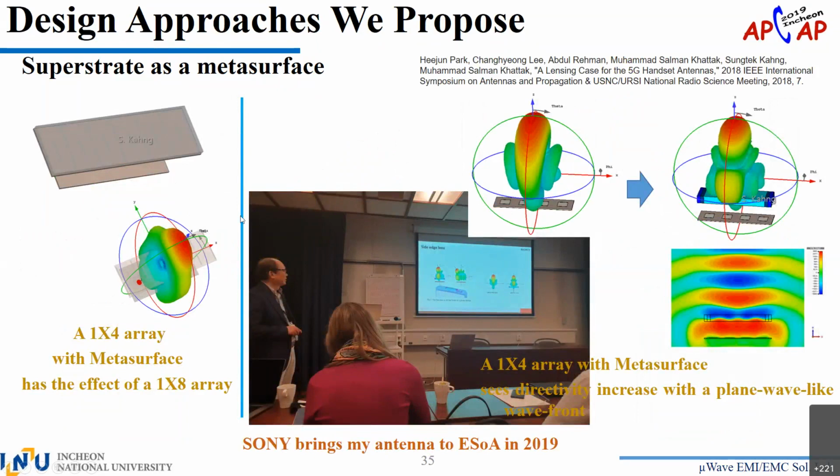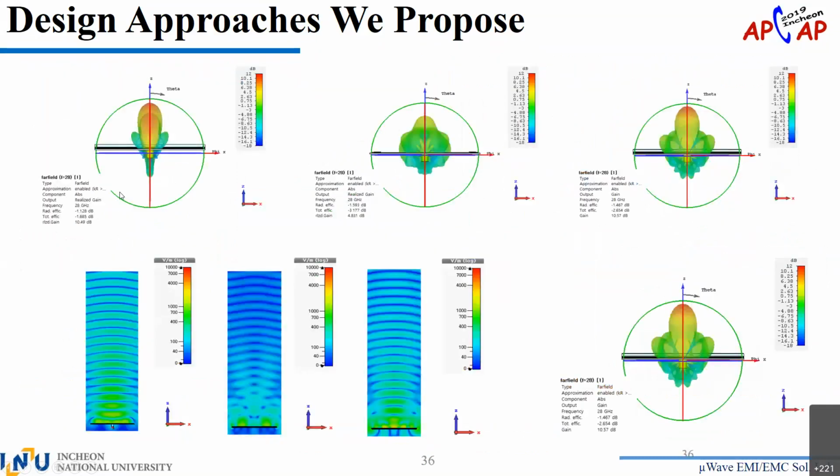So the 1x4 antenna changes to a 2x4 or 1x8 antenna beam. So we can do that too. And also, when there's a radome which is quite close to the original antenna, the beam performance is going to be degraded. So by adding a different type of metasurface on the radome, you can increase the gain as well as get a good impedance match.